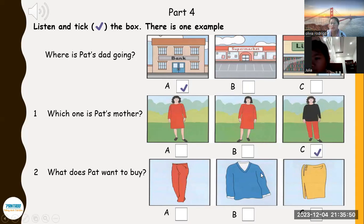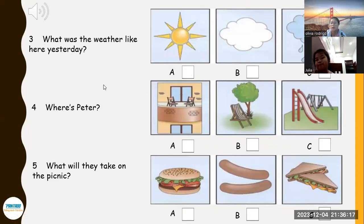Trouser, sweater, or skirt? Is it A, B, or C? It's A, teacher. Oh, the answer is letter C. That's correct. Okay, next one, please listen, Julia.